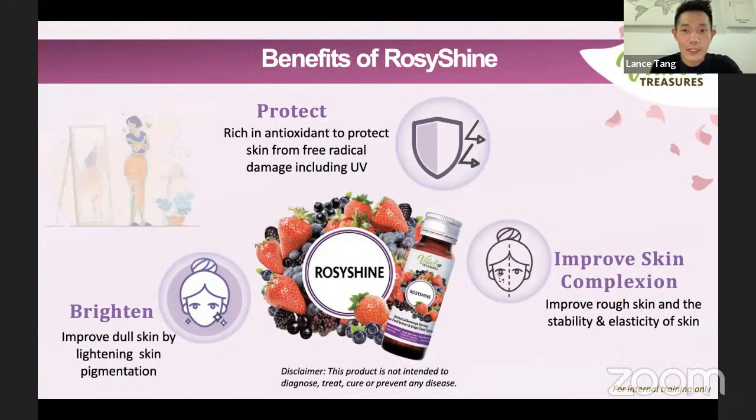Definitely, right? So if we want to improve our skin, of course we need something even more concentrated and even more targeted. This is what RosyShine can provide us. It helps in three aspects. Firstly, it helps to brighten and improve our dull skin by lightening our skin pigmentation. Secondly, it gives protection. In the earlier slide, I already illustrated clearly enough how the rich antioxidants help to protect our skin from free radicals and damage, including UV.